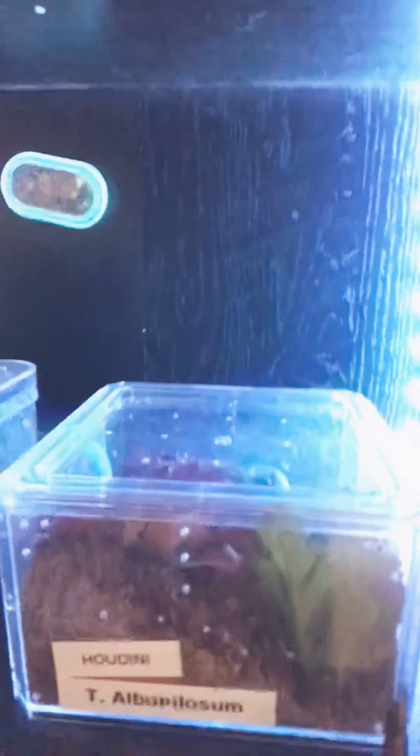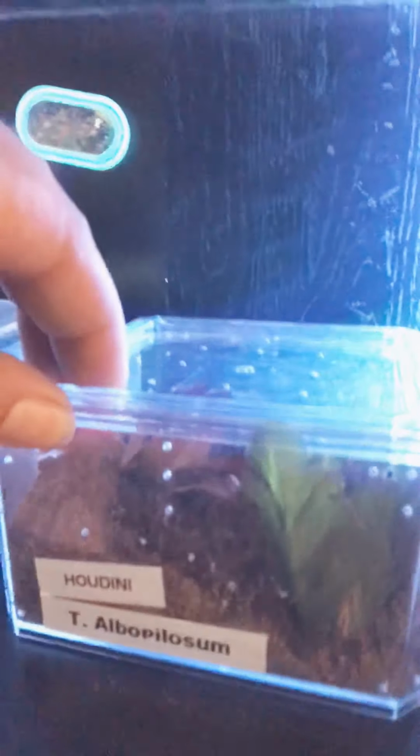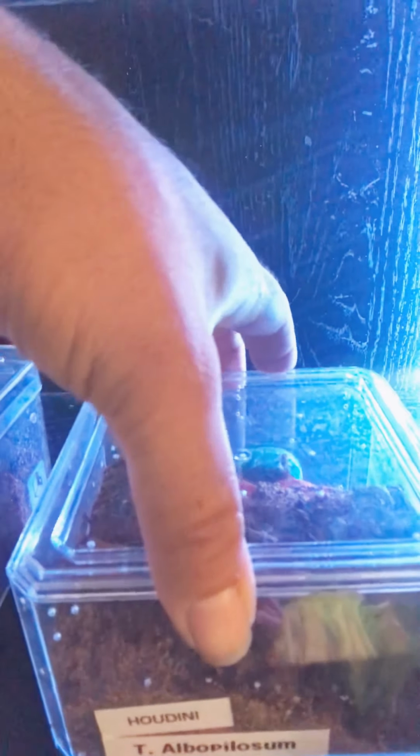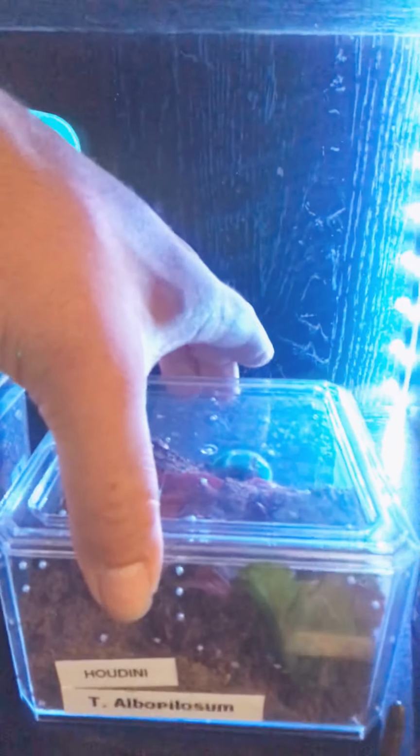And in here, I have a T. albopilosum, formerly known as Brachypelma albopilosum. I now no longer have any Brachypelma species. I desperately want one, but its name is Houdini because this is the only tarantula I've had escape. I got drunk one night and left the container open just so, and it decided that was an excellent time to make a break for it. So now I make sure these are sealed, and normally I leave something on top of Houdini.